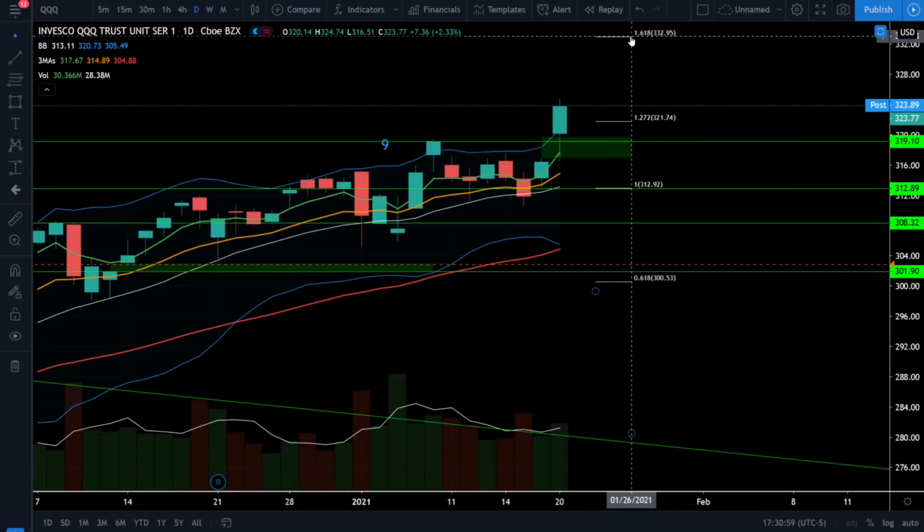But we're not trying to call a top, we're just acknowledging the fact that there is definitely more risk the higher we go, and we want to be disciplined traders, and we want to make sure we have some cash as we continue to grind higher in this market.